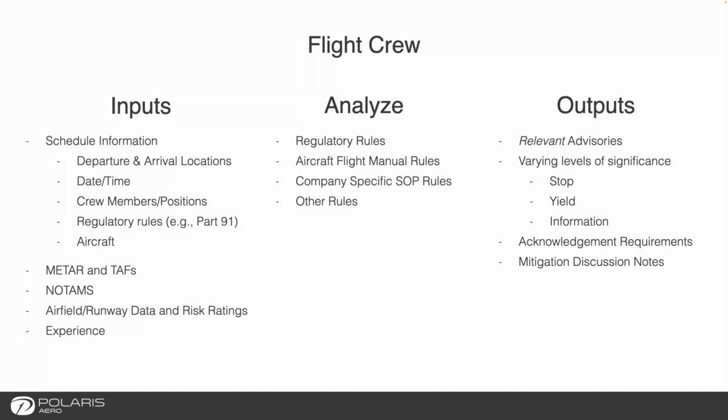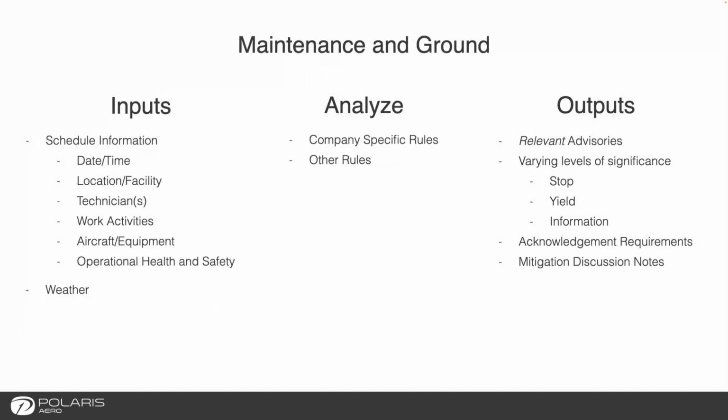So there are a lot of inputs for crew, absolutely. And then on the maintenance and ground side, there's a lot less in that regard, right? So we do still have schedule information to some extent: dates, times, locations, facilities, technicians. We can also start to classify work and work activities. So what type of work are you doing? Are you repairing something? Are you fueling? Are you defueling, right? We can categorize these activities.